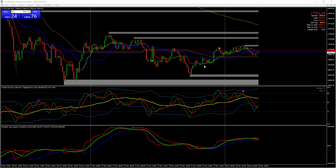Now, there's two ways you can use this line. As you see, it's red and it's green in some places. When it turns green, you can hit buy at that point and let that ride until it turns red again and sell it. Vice versa, you can hit over here a sell, let that ride until it turns green, and then hit the sell.